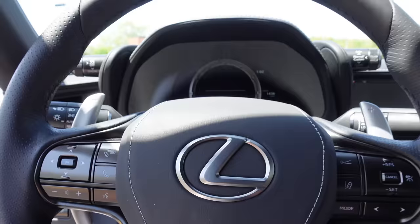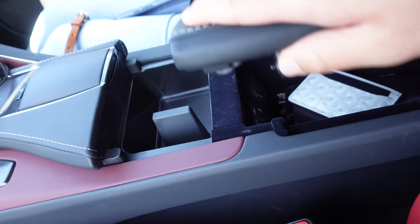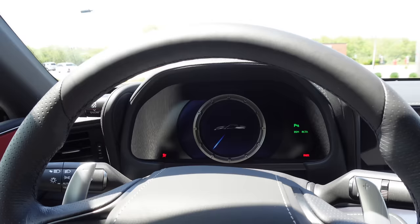All right. Wait, what are you doing? Where's the cup holder? It's right there. That one's a square. There's only one? That's actually a valid question. There was one up there, and that is a square. What about in here? No, this is the center storage thing. Oh. I guess only one person is allowed to drink at a time in this car.